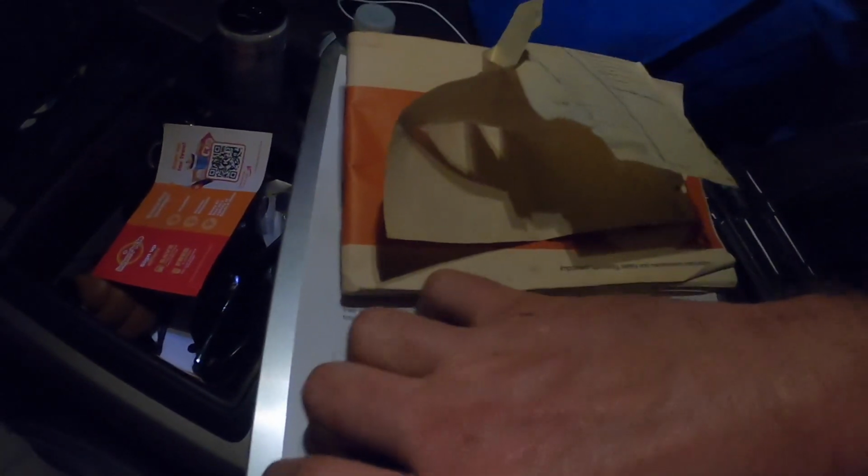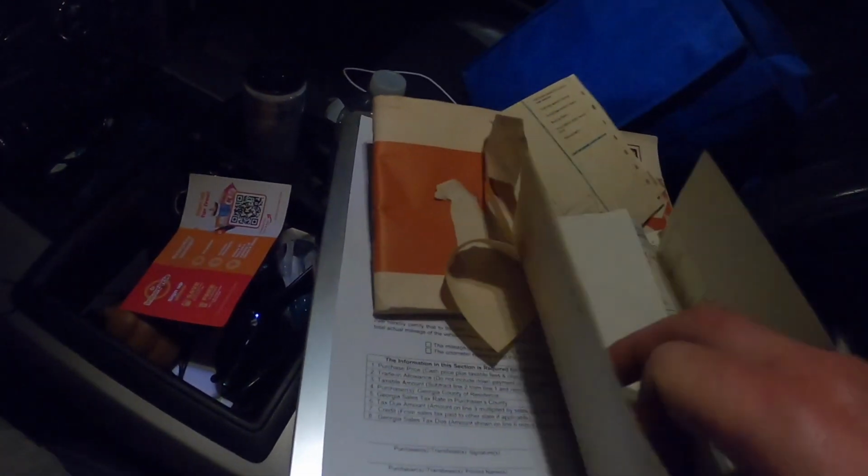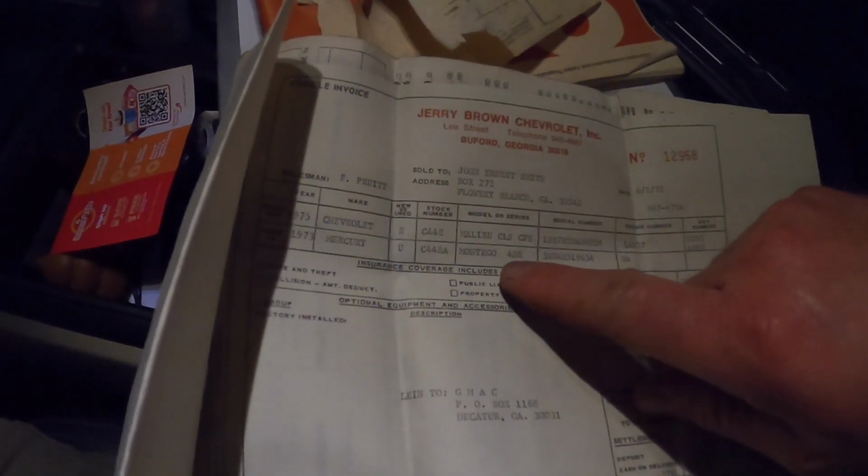How about the original invoice where he bought it? So this invoice is from Jerry Brown Chevrolet, so it must have been transferred. You see his trade-in, 73 Mercury. Pretty sweet. Out the door, $6,785 back in its day. Looks like they gave him $2,700 on his trade-in. Mercury Montego. Okay. Pretty sweet.